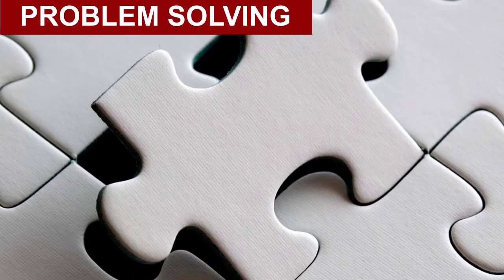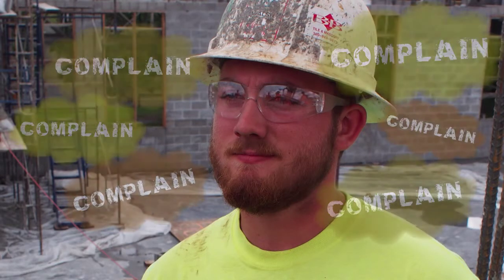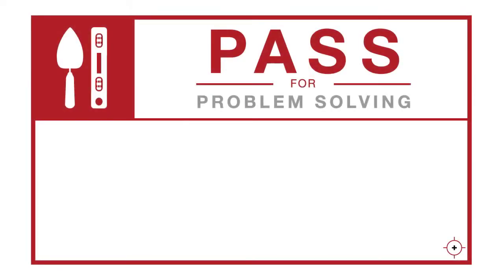Problem-solving safety issues is kind of like solving a puzzle. You have to analyze the problem and imagine appropriate solutions before you act. Problem-solving is an important skill to use before you speak up. Rather than just complaining, you will be raising concerns and solutions that you've thought out before speaking up. Problem-solving is your pass to speak up.